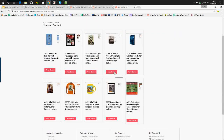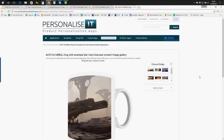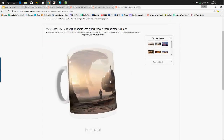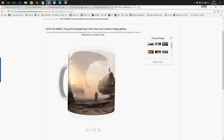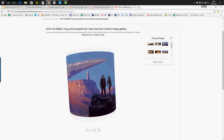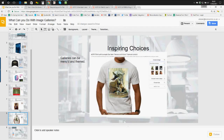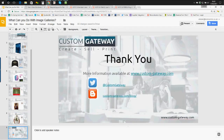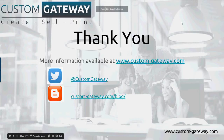And I'll show you my favorite one, just because I like the art. Some of this art is selling on Acme for unbelievable amounts of money, but just great designs. And all of a sudden that £2 mug's become £15. As you can see, I can get quite excited about galleries and content as well.